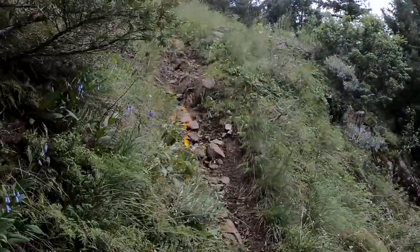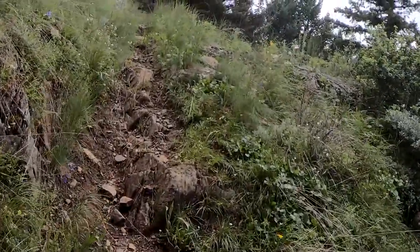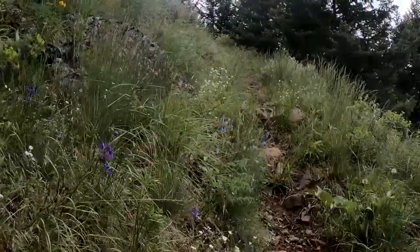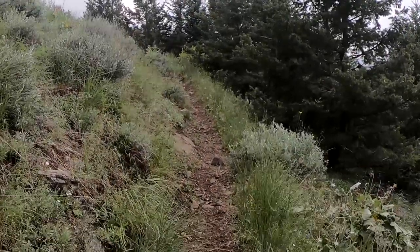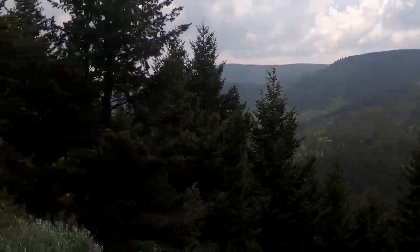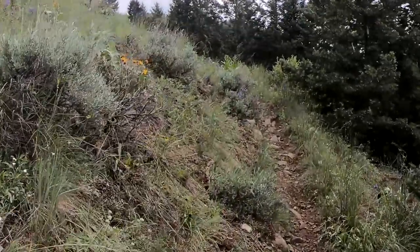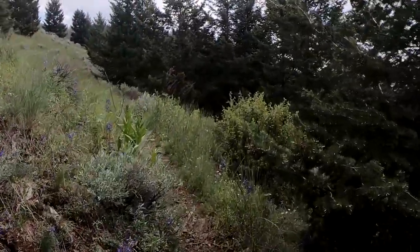Yeah, I'm glad I continued. This is kind of nice. It's a little hard to tell from the current angle I'm providing with the GoPro, but with your normal field of vision, you could see the vista opening up as the topo map indicated. This is the sort of rounded top of this ridge.